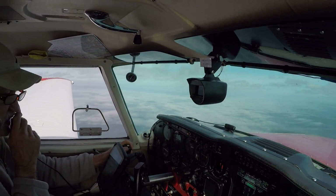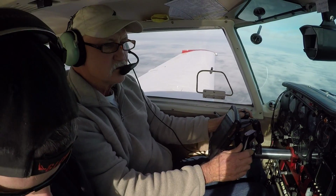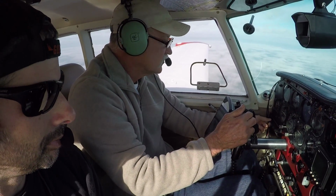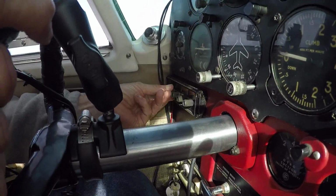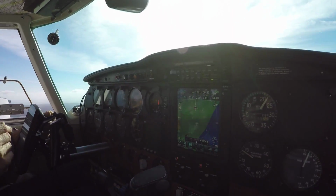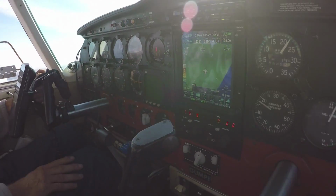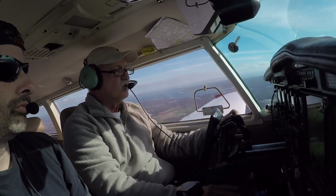New York approach, Comanche 9313 pop. Comanche 9313 pop, New York approach. Comanche 13 pop, you can squawk 4361, please. 4361, 13 pop. Bonanza 112 Mike Bravo, Comanche 13 Pop, cleared the GPS 24 approach at Brookhaven, no separation services are provided, maintain VFR. Roger, 2000, cleared direct, and no separation provided.